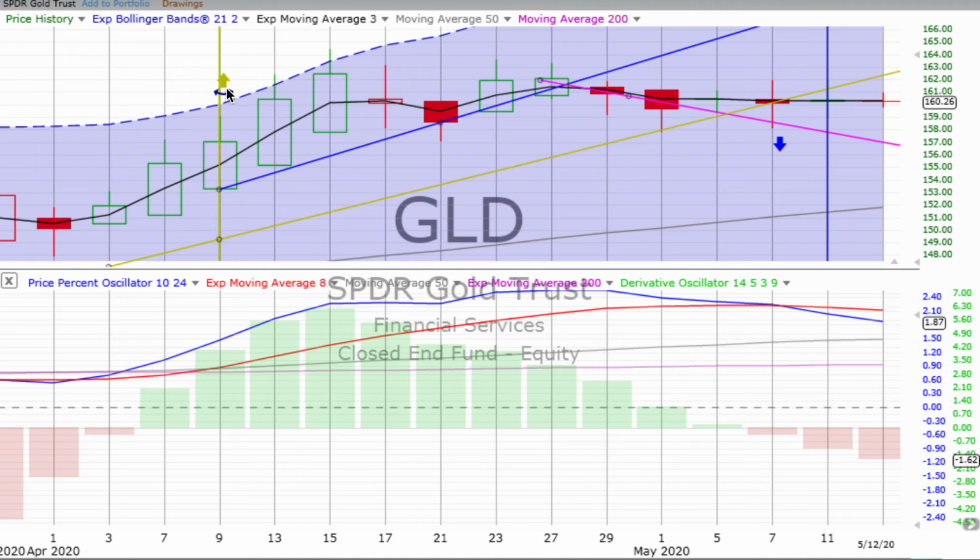I would love to see that happen. Jump into a successful gold practice trade. That would be beautiful. Don't know if that's going to happen. If it does, it does.